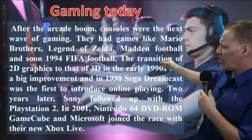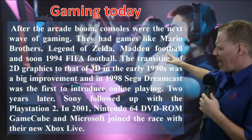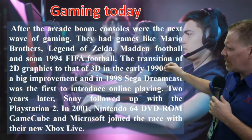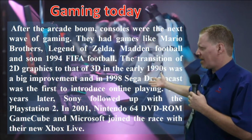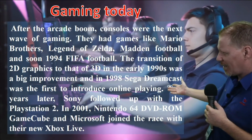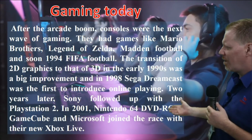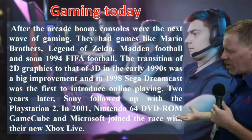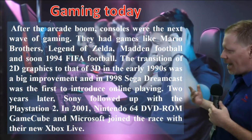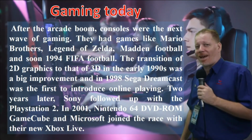They had games like Mario Brothers, Legend of Zelda, which was an exploring, adventure game, Madden Football, and soon in 1994 FIFA Football, which a lot of you are familiar with. The transition from 2D graphics to 3D in the early 90s was a big improvement, and in 1998, big changes again. Sega Dreamcast was the first to introduce online playing. Two years later, Sony followed up with the PlayStation 2. In 2001, the Nintendo GameCube. And Microsoft joined the race with their new Xbox Live.